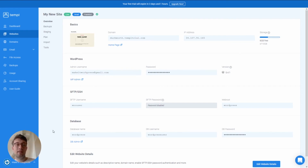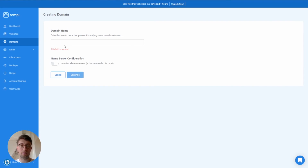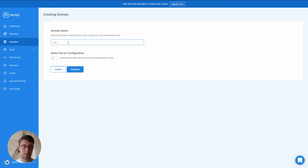I'll just go rapidly through some of the other features which Templ offers. You can set up your domains in here, and these domains you need to register them first at another domain registration party, and then point the IP to your correct server. What you can also do is use the name servers of Google. So we can add any custom domain in here.